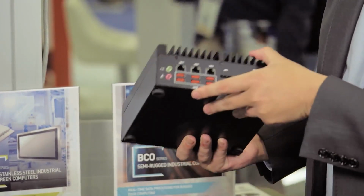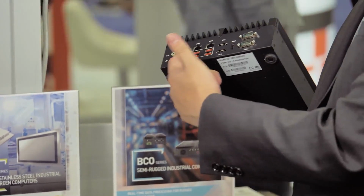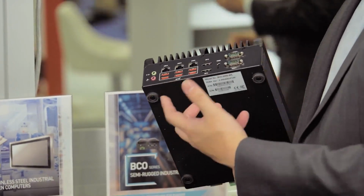So for security and surveillance, in this case, you can support a lot more cameras or USB cameras with the 3000.